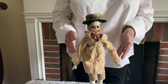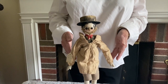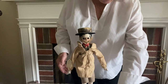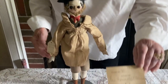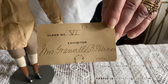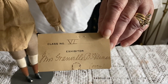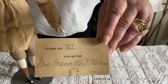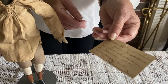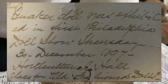Except our Quaker Man, we know, was from the Philadelphia area, because he comes with a card indicating that he was exhibited in the first doll show held in Philadelphia in 1897, I believe. And he was in the class for old-fashioned dolls.